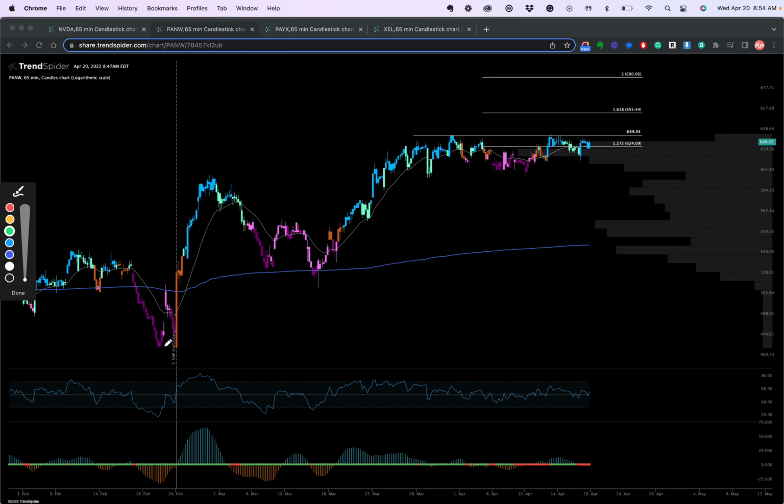But you could see anchored from this swing low down here, we've got a beautiful point of control volume shelf. And generally when you see these volume shelves in a bullish setup, like a flag, you will generally get some sort of slingshot push, what we call a volume shelf launch. That's what I'm looking at.